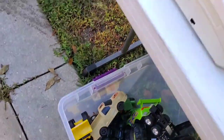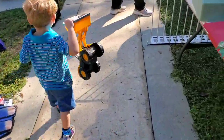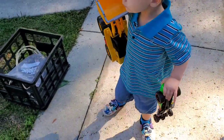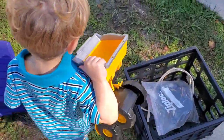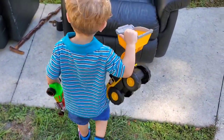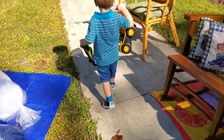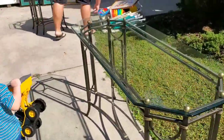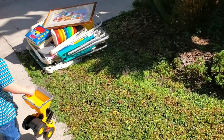Here, take this one and put it in the pile too. Go put them both in the pile. Where's our pile? Dalton, over there. Put it in our pile with the chairs. No, not in the chair, silly. Go follow Daddy. Go put it in the pile. Make a big pile. And then you can see if you see some more.